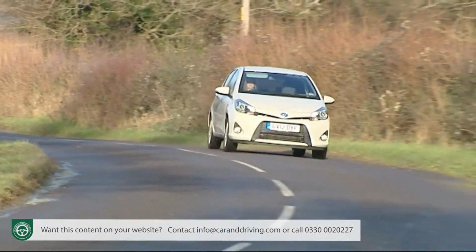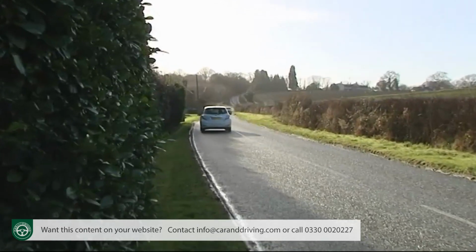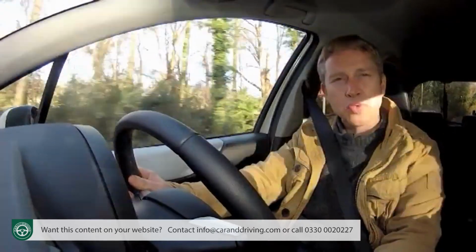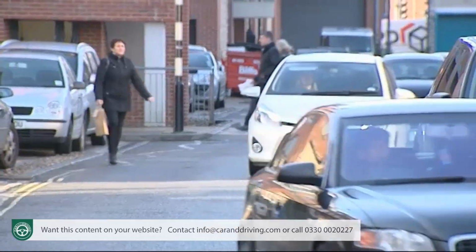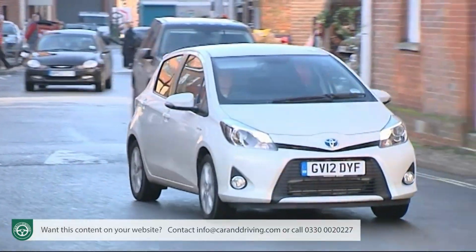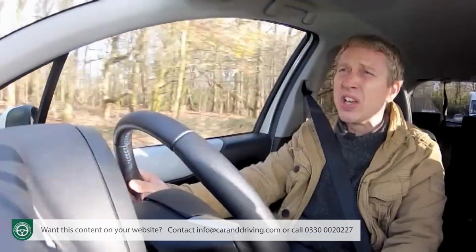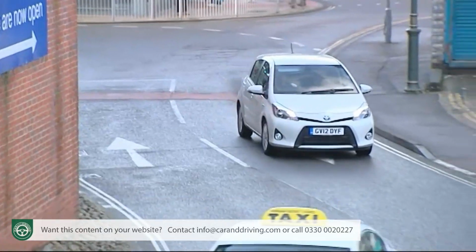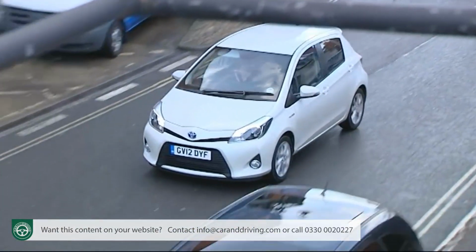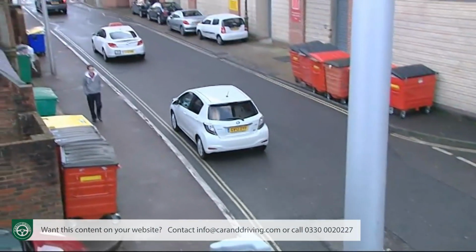The hybrid synergy drive system is always recharging itself, the more so if you snick the CVT gear lever into B to maximise the energy that you can harvest from regenerative braking. As a result, the car is nearly always ready to revert to battery power in city traffic. So much so that Toyota's real-world tests suggest that silent zero-emissions motoring is possible in around 66% of the average commuting journey length and around 58% of the total journey time.